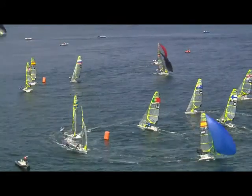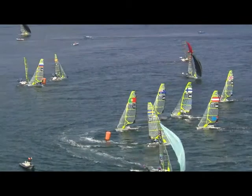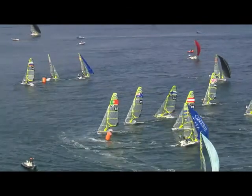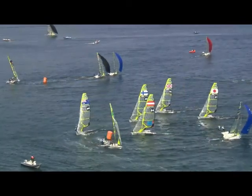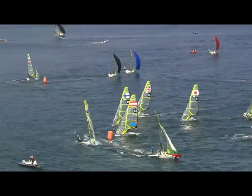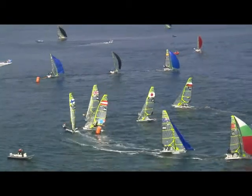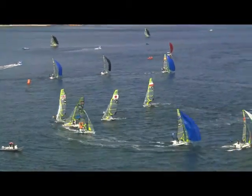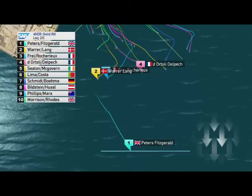You have to remember, though, it's an unusually big fleet. Normally, the gold fleets are 25 boats. Today, it's 32, so it's a much bigger fleet than we normally have. And also, it's very close to the shore, so it does get more congested in these conditions. Perhaps, Andy, if you can just give us a rundown. I see you've got a graphic there with the top 10. If you give us top 5, maybe, at the first mark.